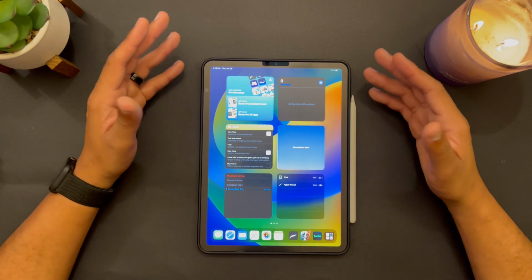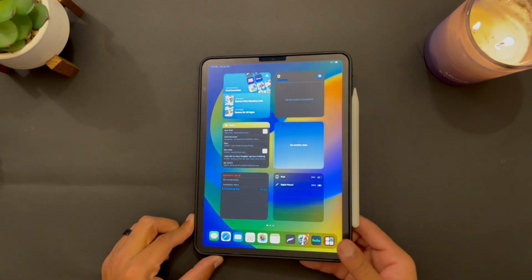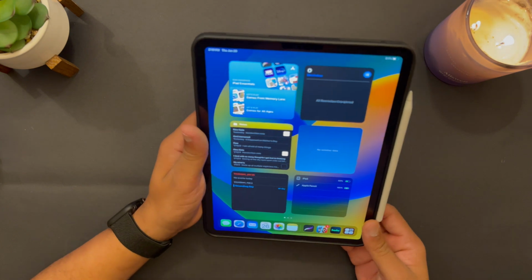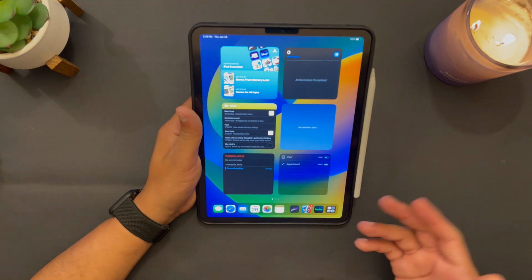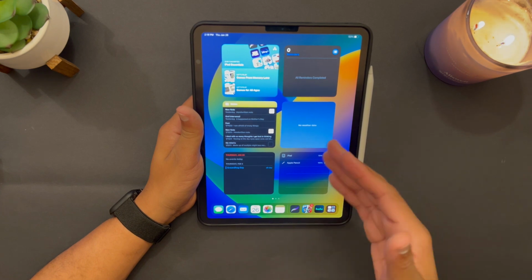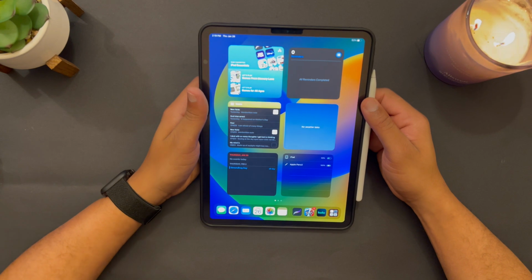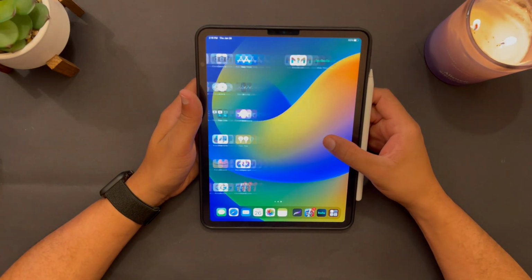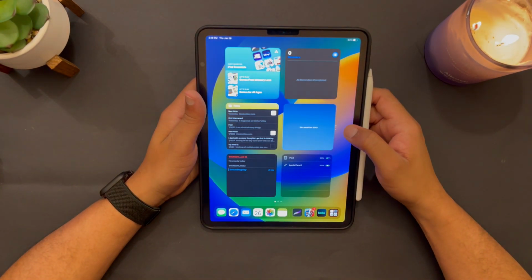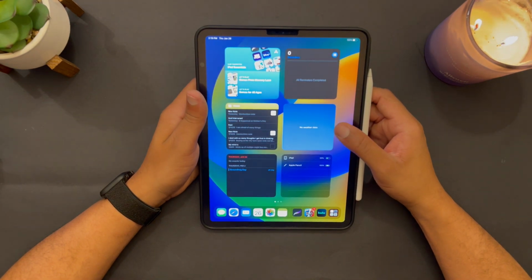You get to enjoy the size of this thing and everything that it comes with concerning it being the iPad Pro. Now, this thing is also 120 hertz. I really haven't had a chance to do a lot of anything that would require the 120 hertz to be in full effect. And I can't really tell, to be honest.